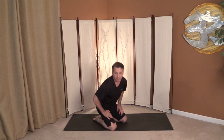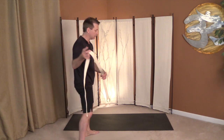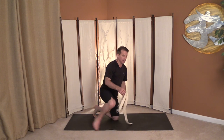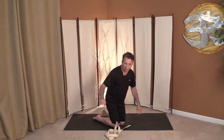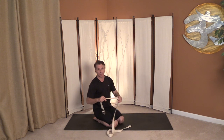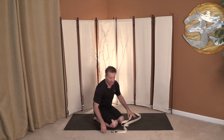Now from here, we're going to do a pose. I need to grab a belt. It's right here to my side. Now, if you don't have a belt, you can actually use a towel or something, whatever you've got close by. It could be a small hand towel. It could be a towel, something that you can pull. It could be a shirt even. So what we're going to do now is we're just going to do one called the cow face pose.